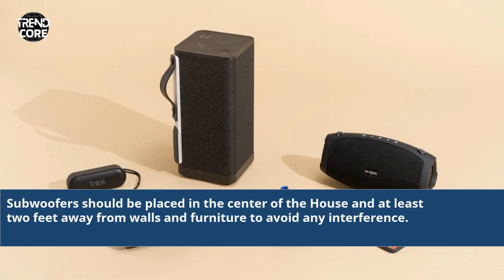Subwoofers should be placed in the center of the house and at least 2 feet away from walls and furniture to avoid any interference.